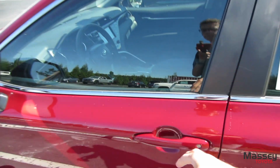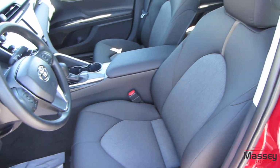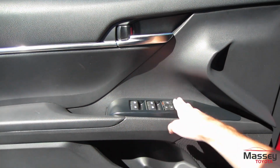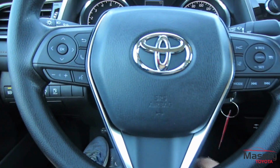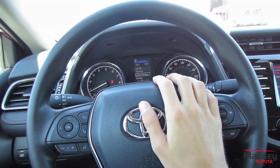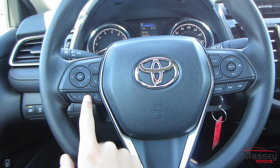Now coming back in, we have that black cloth interior on this model. It's going to be a fully powered driver's seat with your power lumbar as well. Checking out your door panel, you do have all your power windows, locks, and mirrors with door storage down below. And checking out our steering wheel, it is a 3-spoke urethane wrapped wheel with our 4-way D-pad for our 4.2-inch TFT display, as well as Bluetooth phone, voice commands, and volume.